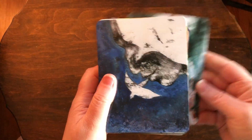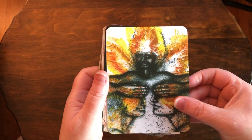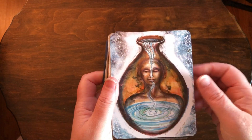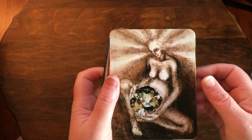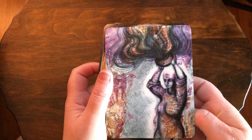This is an entirely intuitive deck. You read based on what you see. I believe the artist used their fingers to draw these pictures, so it's a very tactile experience.